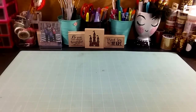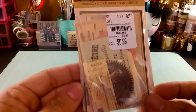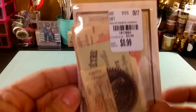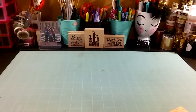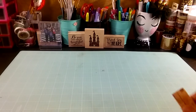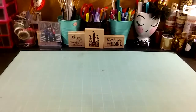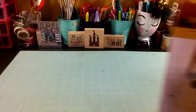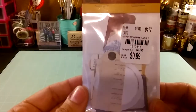I grabbed some from 7 Gypsies, a little package of ephemera. So here is the IQ number. This is the ephemera. Oopsie. Oh, I opened it. Uh-oh. And here in the back, it shows what it brings. Sorry for the glare. Very cute. They're perfect for layering and doing different projects, like vintage projects, stuff like that.